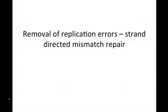So now we can talk about removal of replication errors. And so one mechanism for removing, well, first of all, should we have many replication errors? No. Why? What keeps our replication errors low? The exonuclease. Proofreading, exonuclease activity that is intrinsic to your DNA polymerase. So ideally, we don't have that many replication errors, but they can happen. And so we need a way to fix them, right?